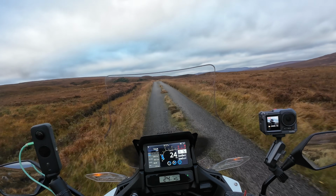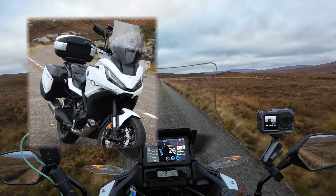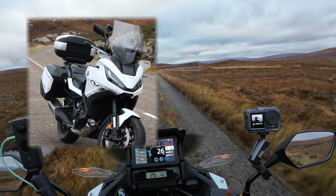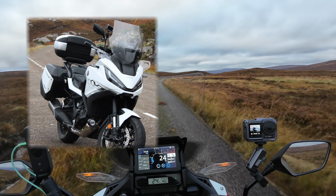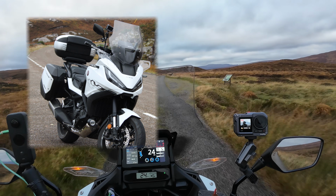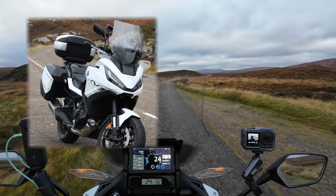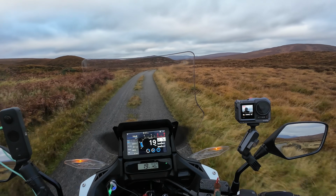I've put a top box on the back. I've put a Shad one. I wasn't going to spend, I don't know what it is, 400 or 500 quid on the Honda one. Okay, it's a different key, but I paid £250 for that box, so it does the same thing and looks just as good.